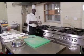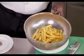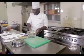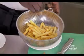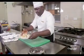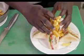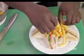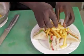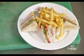So now we take our chips off here and now put some salt just to make it a little bit tasty. And now we place the chips in the sandwich carefully. We have placed our chips on the sandwich, and now we have to make our side salad.